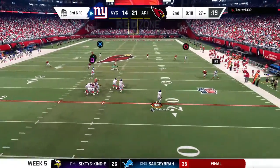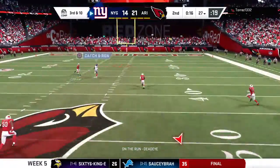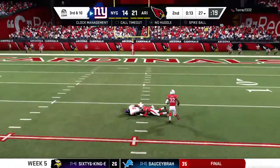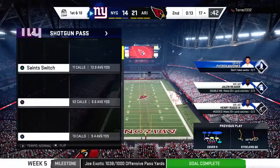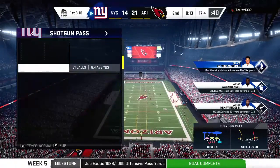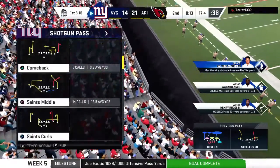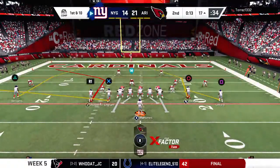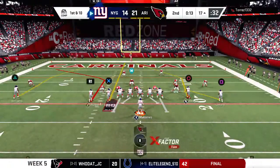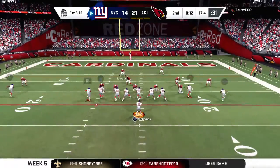Shotgun snap to Mahomes. Flushed out right. Now he's going to throw it back deep over the middle. That's caught inside the 20. The Giants are going to go ahead and use the first of their timeouts as they'll stop it with 13 seconds to play in half number 1. A real field flipper there as all of a sudden they've got a first down in the red zone.